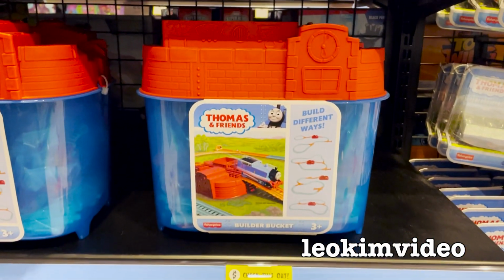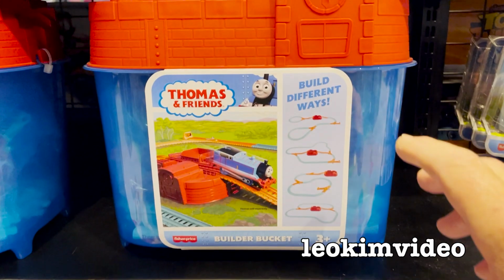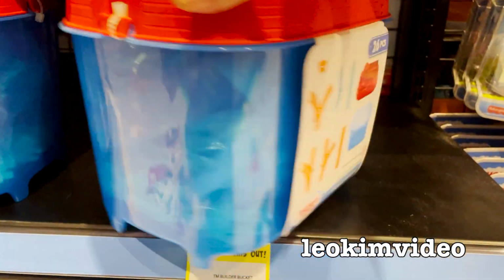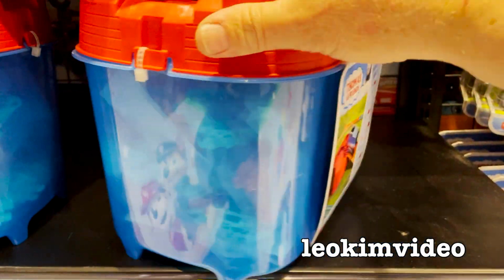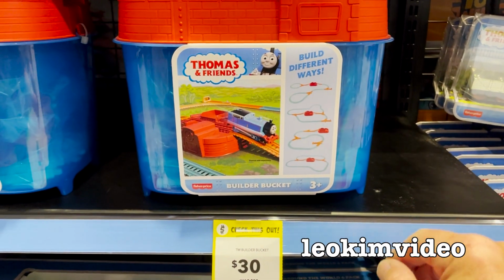I see something that I haven't seen too often. It's $30, which I think is a good price. It's a Build-A-Bucket. Okay. Yes, very interesting. What does it say on this side? And that shows you what's going on inside there. I'll let it sit here, but it's something I rarely saw in store.